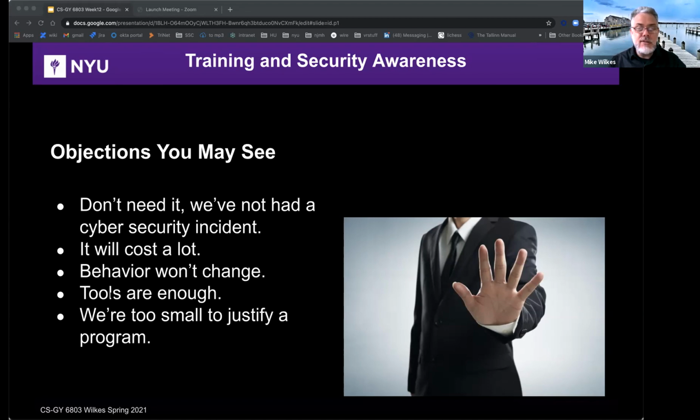Another objection you might hear is that behaviors won't change. Adult learning experts agree that lessons delivered repeatedly in a variety of formats have a much better chance of sticking. So while it's true that behaviors are difficult to change, they're not impossible. You just have to go about it the right way.